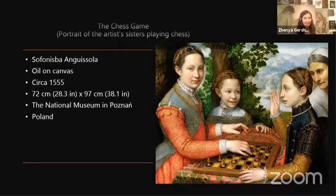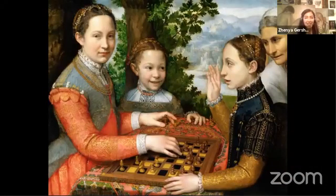Now, interestingly, there is a metaphor here that's very powerful. And by the way, what a beautiful painting. Really, think about it. This is during Titian's time. And you could say, if you put them side by side, Sophonisba lets Titian get away with nothing. She paints just as beautifully. And what's really interesting here is that it refers to the woman's world. But how? How does this painting of a male game refer to the woman's world?